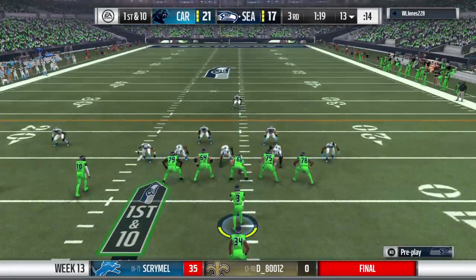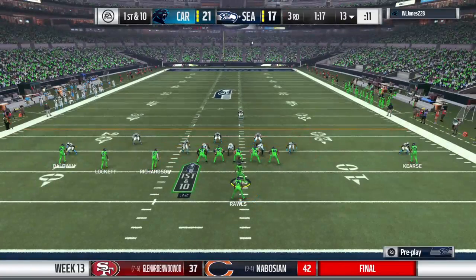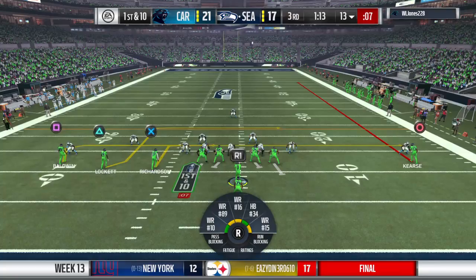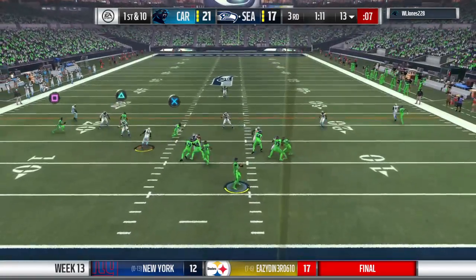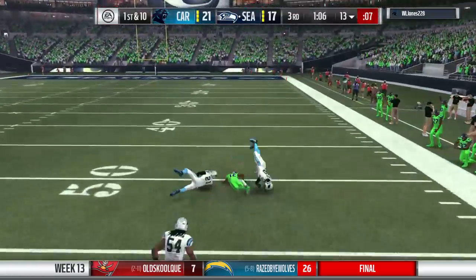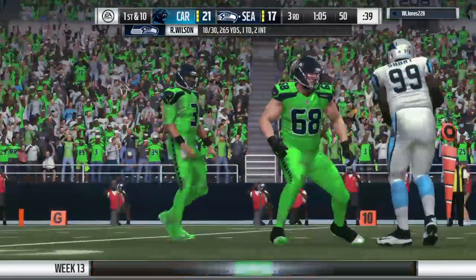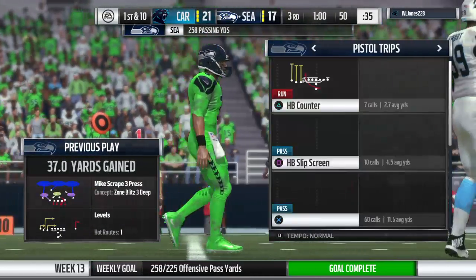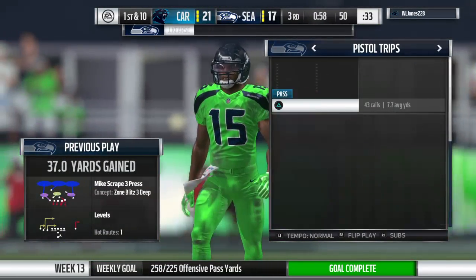Another pistol look here. 3 receivers to the left, 1 to the right. Throwing now, Wilson on first down. He'll rifle this one deep and got his man complete. And give him a gain of 37. The last drive he threw the pick, but he's not shy. He's going downfield again there.